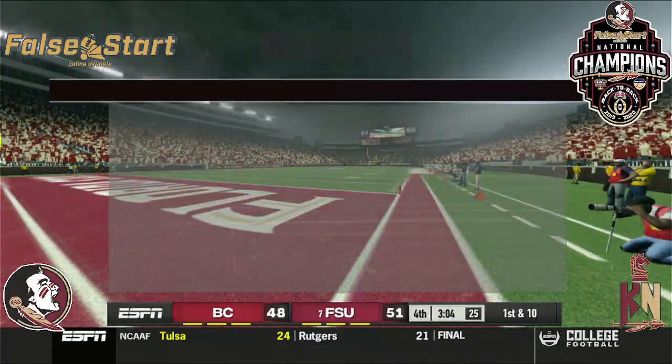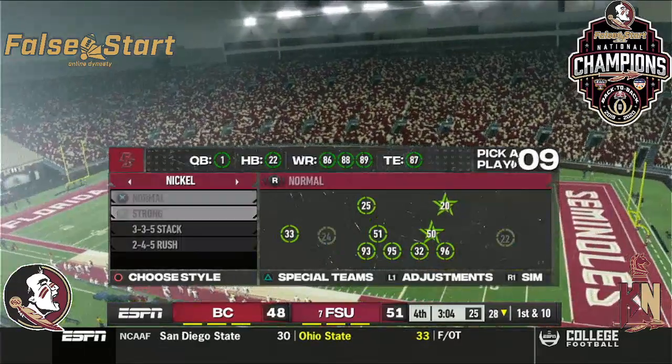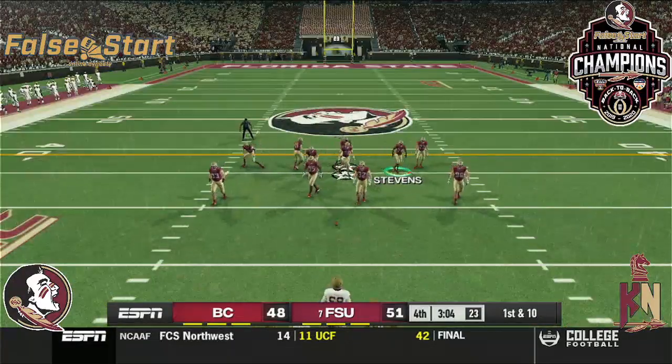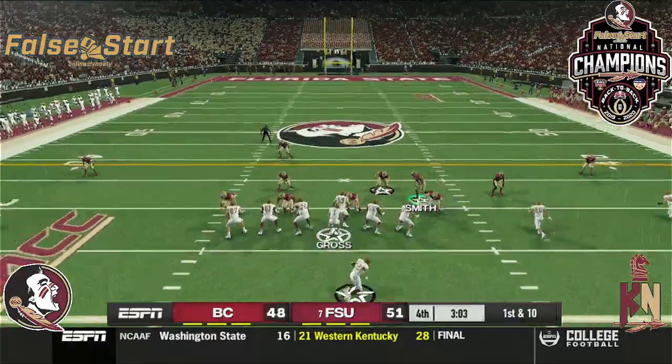Boston College has had a really hard time establishing any kind of rhythm on offense today. Yeah, and we're so used to seeing that from them. They might want to go back and look at this film and try to study to see what they didn't do well, because this is not the type of offense you'd expect to see from these guys. Both teams realize that when the ball is snapped, we're one play away from a very different ball game.